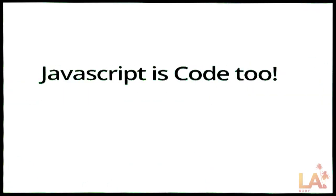JavaScript is code too, so we should be writing tests for it. So this is kind of where JCov comes in. We started writing tests for our JavaScript a few years ago. We started out with this thing called Blue Ridge, which was a Rails plugin, and that kind of went away, and people stopped working on it. Then we moved to using JSpec, which is another framework that people stopped working on, and so it started to rot, basically.